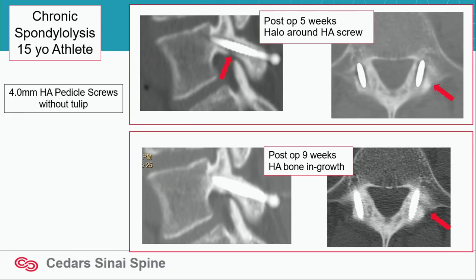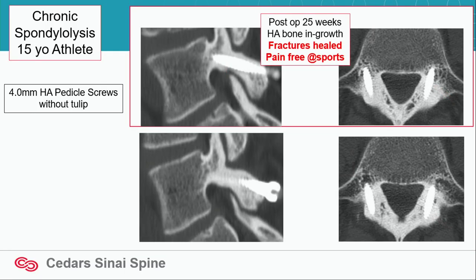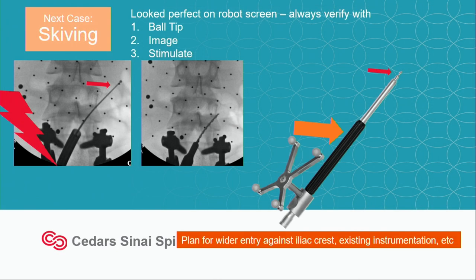So here's kind of cool. We got a CT at 5 weeks. Honestly, maybe I was just curious. Wanted to see what it looked like, so did dad. Screws don't look too good. Looks like there's osteolysis. But you know what it is? HA coating. So it takes a while for the HA coating to ingrow. By 9 weeks, you could see there's ingrowth. By 25 weeks, complete healing. Kid is completely back to all sports. I think I've done this now about 7 times, and everyone except for the Major League Baseball player is back to full sports. So here's the next case I did.